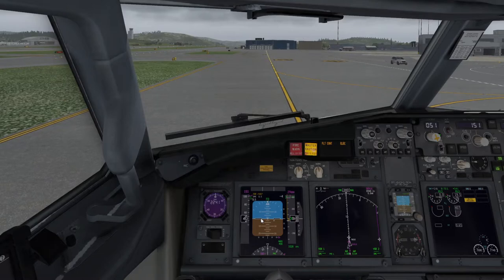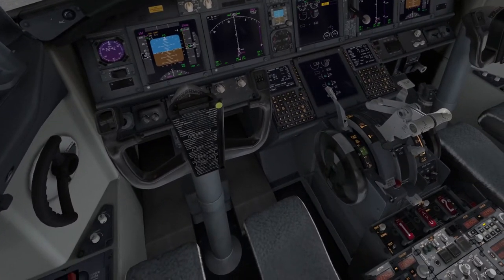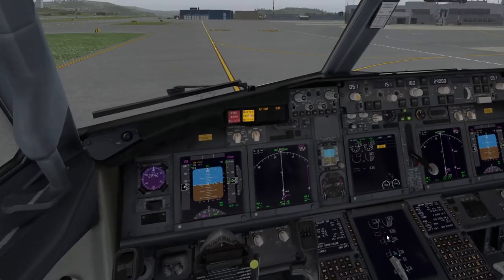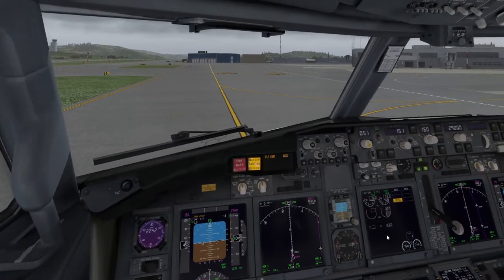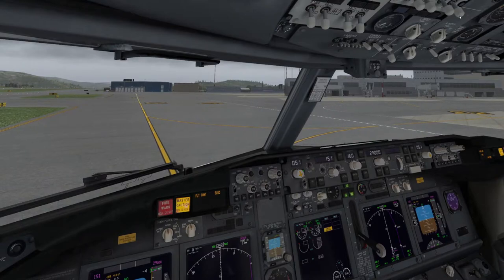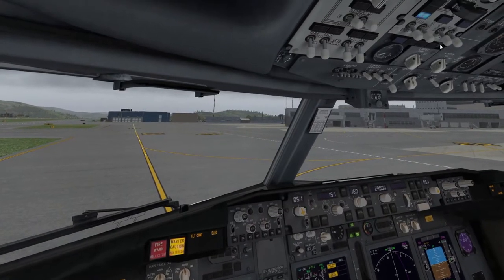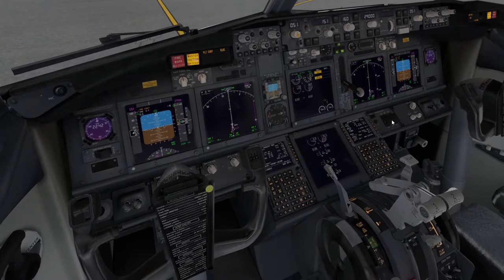Okay, and as you can see, operation complete. Go ahead and set the parking brake. And you can see it put us right where we needed to be. Parking brake is on. Disconnecting tow. Stand by. And then what we're going to do now is start up number two, or number one, sorry. So, I'm going to go ahead and turn the generator on for number two engine. Okay, and we're just waiting.